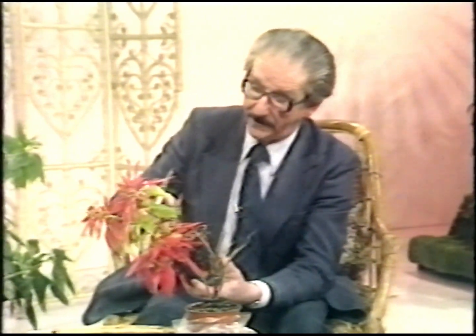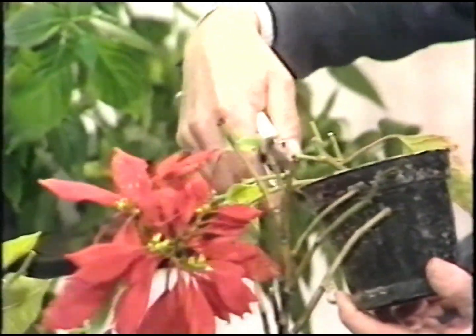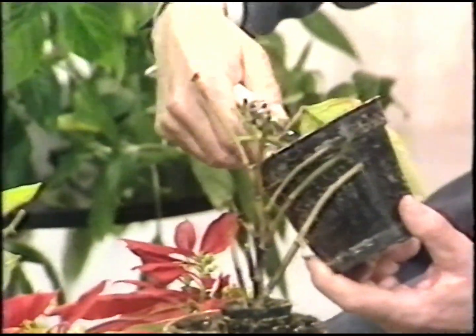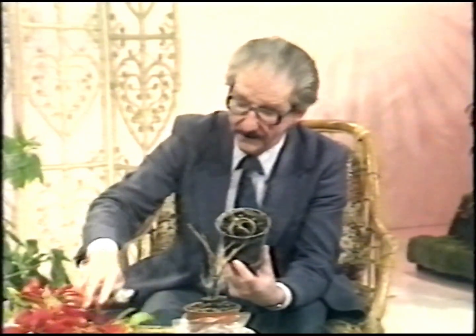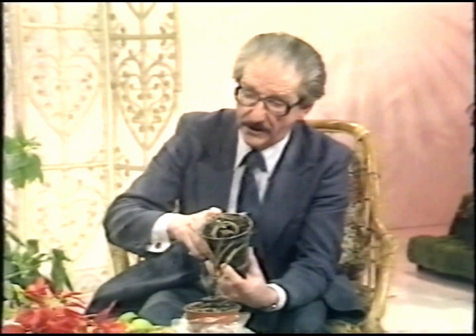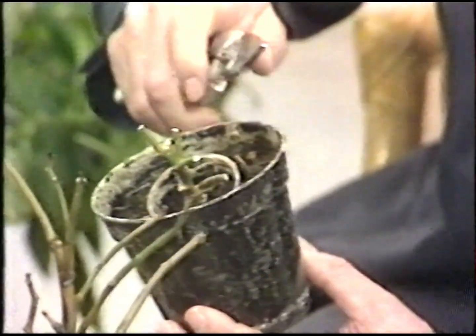Now, what you should do with a plant like this, once the leaves fall, is cut it back to something like that, just an inch or two from the base. It seems a pity, doesn't it, to cut all the flowers? Well, it seems a pity when they're in flower, but as I said, you let the flowers die, and then you cut them back, you keep them dry, keep them in a warm place, and then after about 6-8 weeks, you'll find that they will shoot out new growth from the stem, and off you go again.